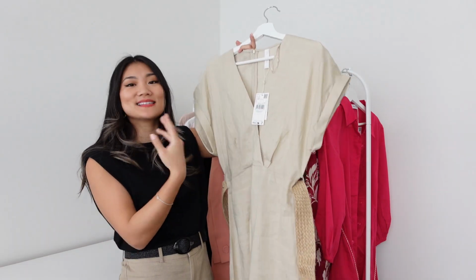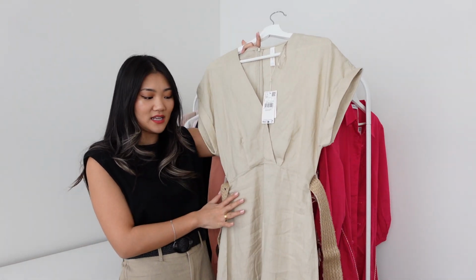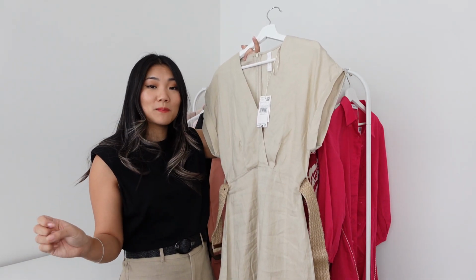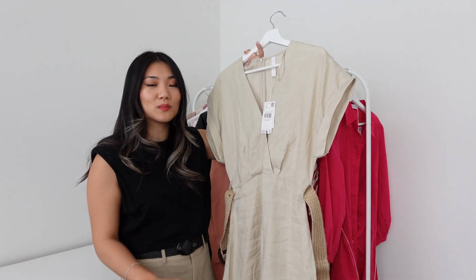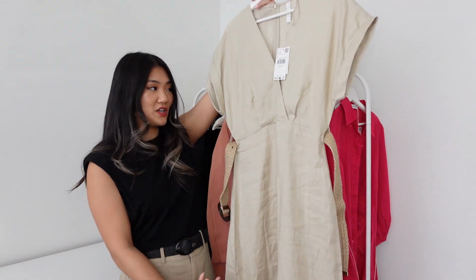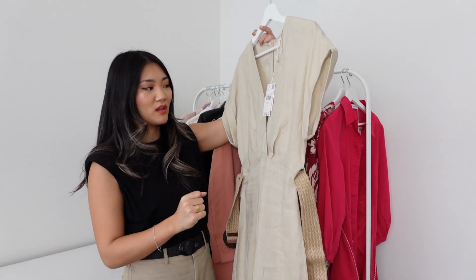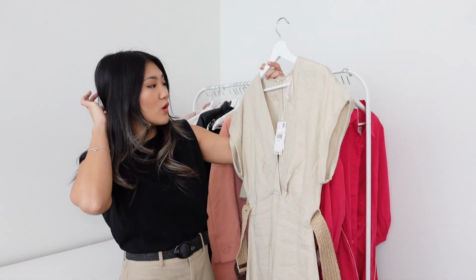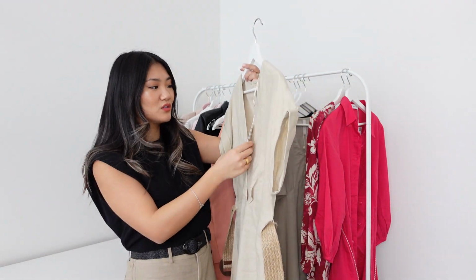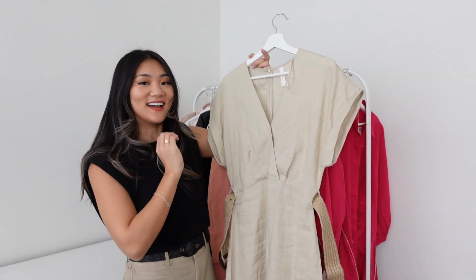Okay, I'm back. And this is the next item, belted linen dress. This one is 100% linen. So one thing to keep in mind with the linen is that it's a very breathable, natural fabric. However, it gives you a really wrinkly finish. I mean, even if you steam it out, it will become wrinkly right away. Well, not right away, but almost. So if you are not allergic to wrinkles, forget it. But if you are a fan of linen, I highly recommend it.